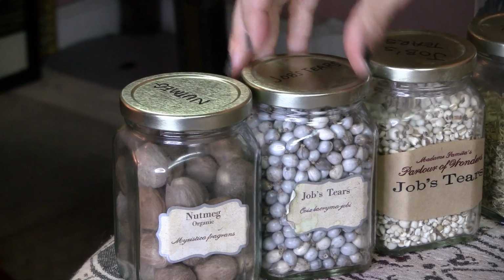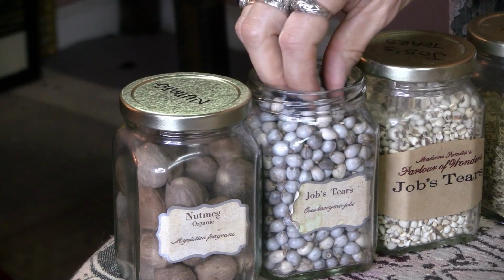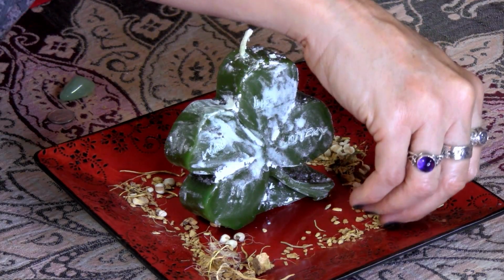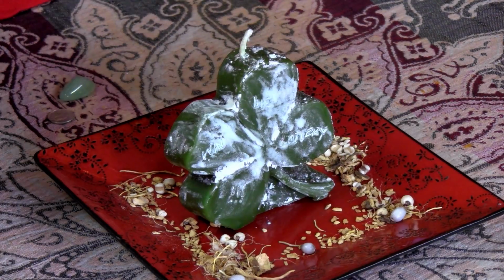And or you can use the whole Job's tears in your spell too. But again, you wouldn't probably want to spend a bunch of money sprinkling it around, but you might, for example, put 3 or 7 on your candle spell. Now, we're going to be retrieving some of these things for our mojo bag, so those whole Job's tears are going to be great for our mojo bag later.